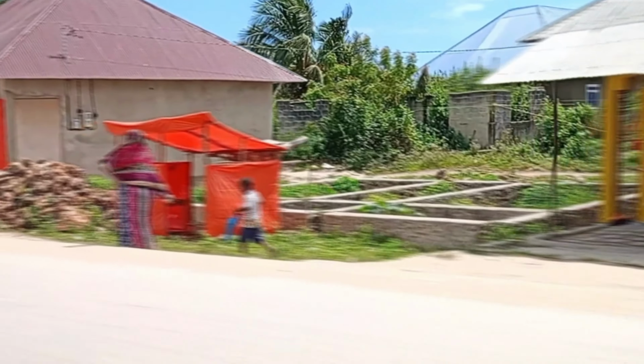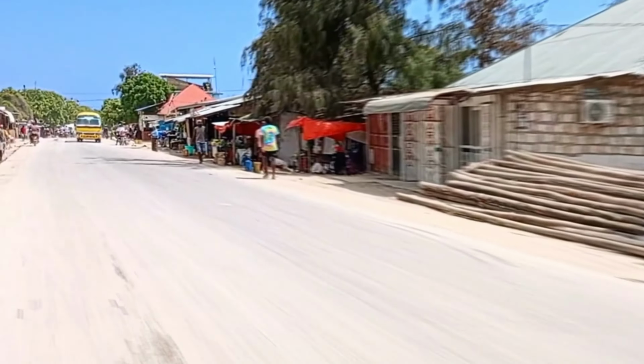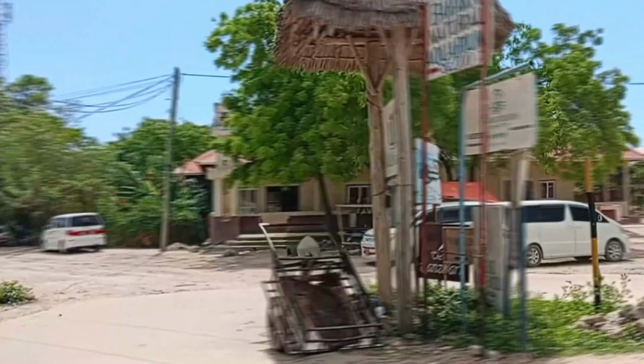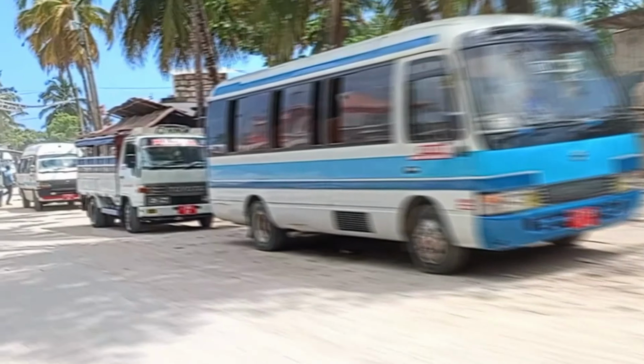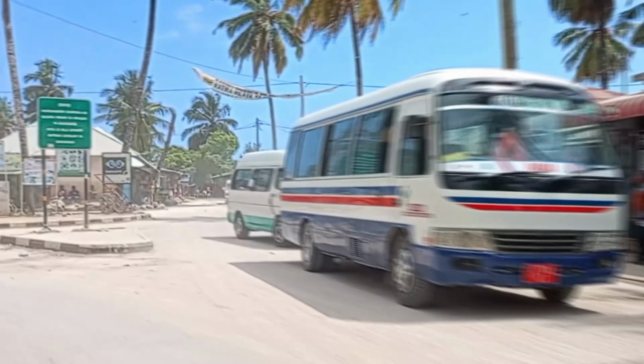Welcome to another episode of Zanzibar Adventures. Today we are going to Nungwi and we want to see how Nungwi is, what makes Nungwi and things like that. Come along and let's explore Nungwi together. Nungwi is within the north coast of Zanzibar. We have been to East Coast, we've been to West Coast, and now time for north coast.